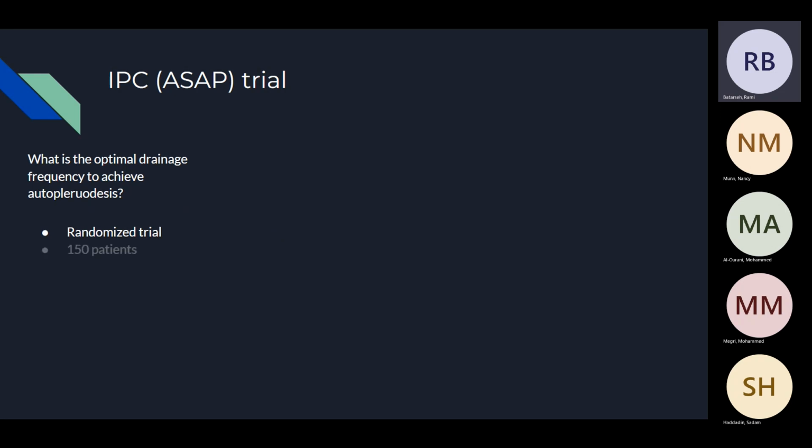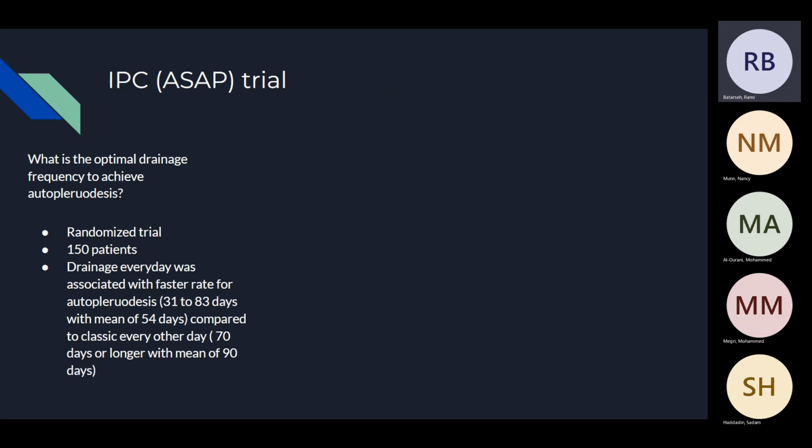It was a randomized trial, 150 patients. Like I said, drainage every day was associated actually with faster rate of autopleurodesis. The median was 54 days, ranging from 31 days to 83 days, compared to classic every other day, that's our approach, which was 70 days to even longer, with a mean of 90 days. So a mean of roughly 2 months compared to a mean of 3 months.